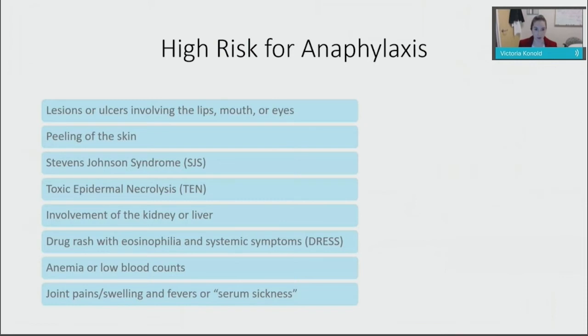Okay, now the last risk bucket I wanted to tell you guys about was those patients who end up being high risk for anaphylaxis. And these are patients that have symptoms that suggest a few different diagnoses that usually happen several days after exposure to the antibiotic. They're usually not immediate. So you may have heard of diagnoses like Stevens-Johnson syndrome or toxic epidermal necrolysis or DRESS or serum sickness. And these patients may or may not have a fever. Sometimes they have weird skin rashes, but then it peels and people are usually very uncomfortable. And lots of people also have some more systemic symptoms that you can pick up on abnormal labs.